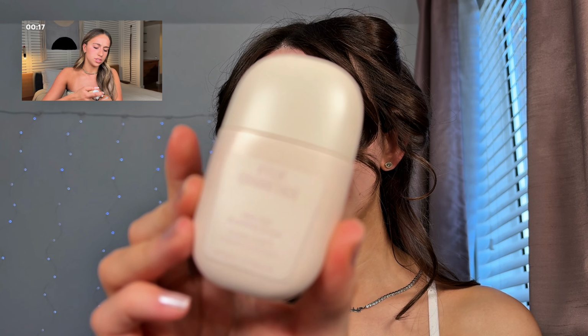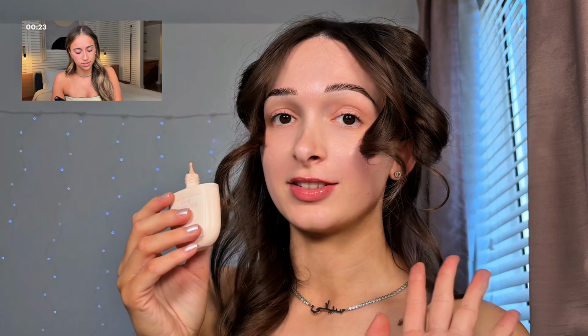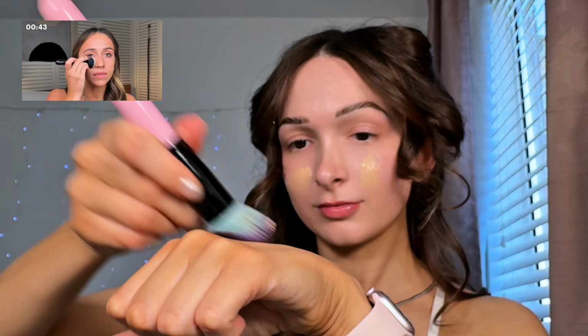I'm going to be mixing that with the Kylie Cosmetics Skin Tint. This is a beautiful foundation. It's honestly my favorite. Hands down, one of the best things I've ever been sent. I'm gonna mix these together and just kind of go lightly across my face.